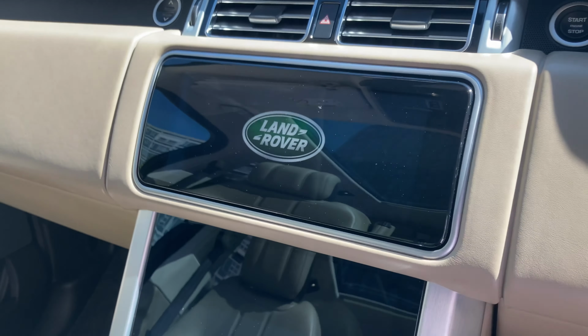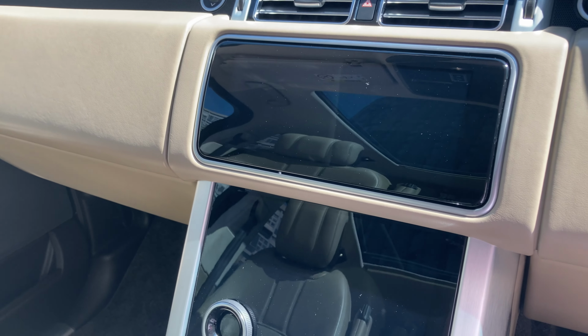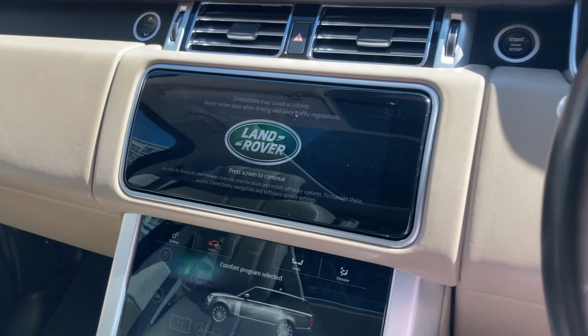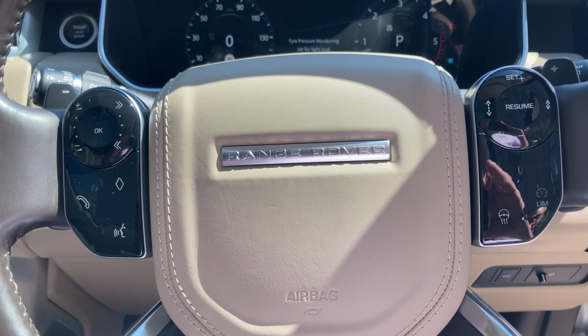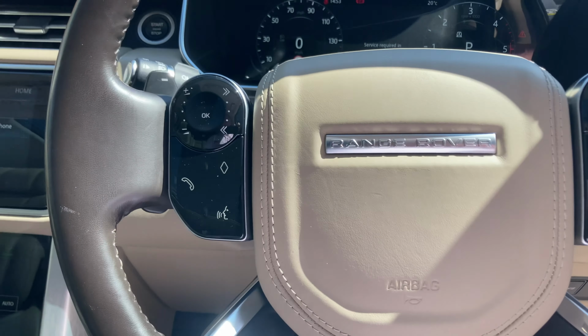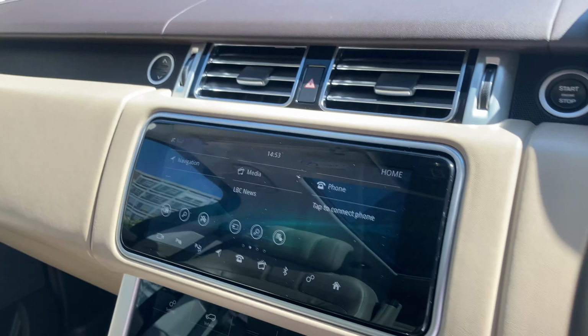I've just come in to the vehicle. As you can see, we have the latest Touch Pro Duo infotainment system. And just scanning back here to the steering wheel. Not only have we got cruise control, but adaptive cruise control, and of course a heated steering wheel also. I'll just close the door.